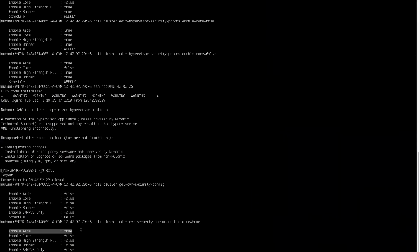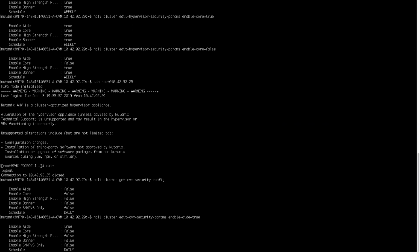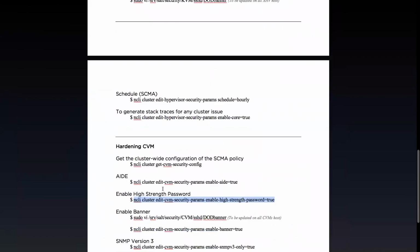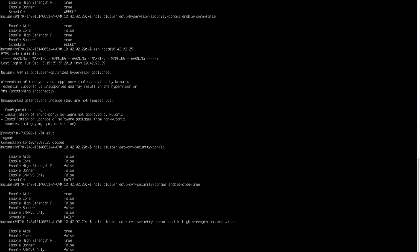So EID is enabled for all the CVMs. I'm enforcing a strong password policy for all the CVMs. So this is only for the CVM shell, and this has nothing to do with the Prism access. So this is only for SSH access that we are enforcing the strong password policy. And then here comes the banner.